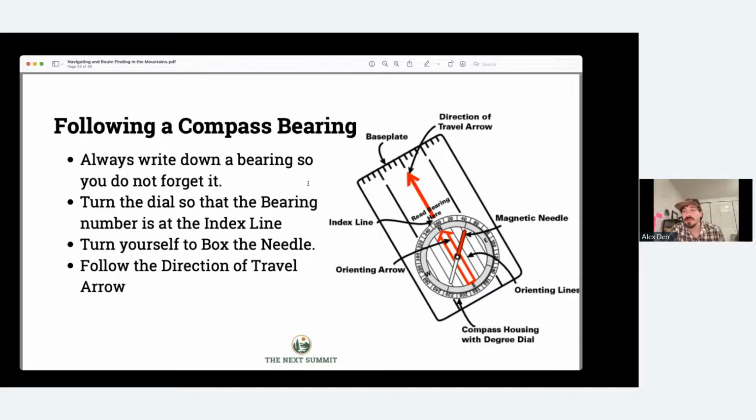Once you have a bearing, again, you can follow it. And this is pretty simple, right? First of all, write down the bearing. Write it on your map is my suggestion, so you don't forget it, because that's a pain and you have to either backtrack or recalculate that bearing. And then you're going to hold out the compass in front of you, and you're going to turn the dial so that your bearing number is what is in the direction of the travel arrow. And then you're going to follow that direction of travel arrow. So it's pretty simple. Once you have that number, it's as simple as lining up the number with the front arrow and then heading that direction.